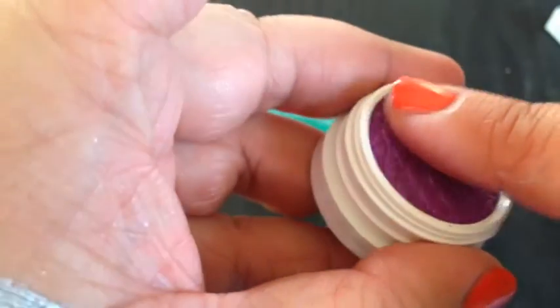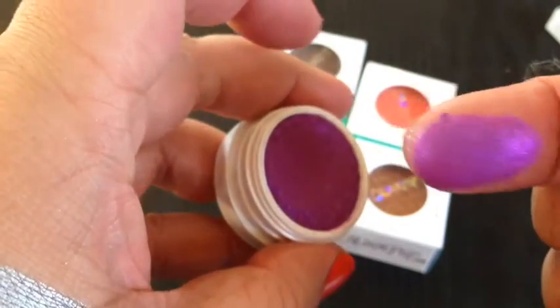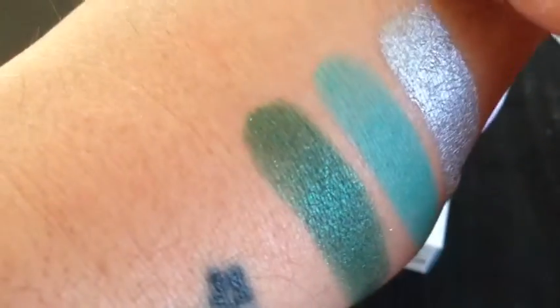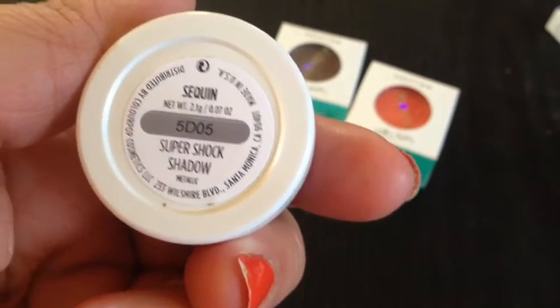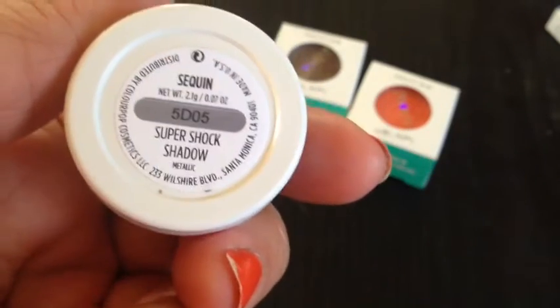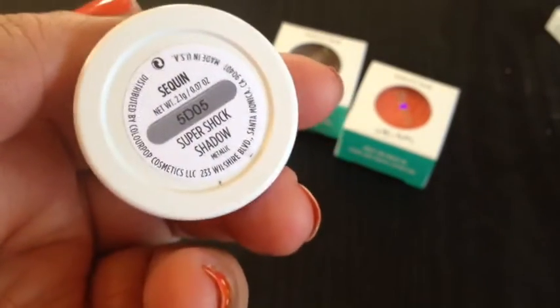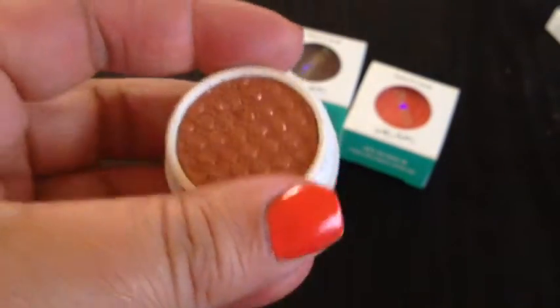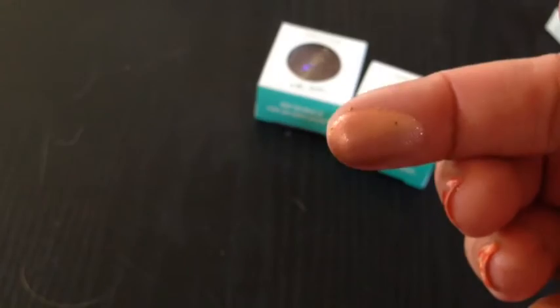Very beautiful. Can't wait to play around with this one. I think it'll be fun. So there's that one. So that is Dare. Next up we have Sequin, which I believe was released with one of their Christmas seasonal sets. Correct me if I'm wrong. I don't know for sure. But either way, it's very pretty. Very soft as well. It is a metallic.